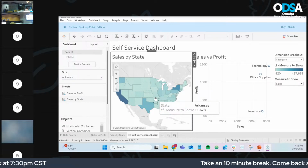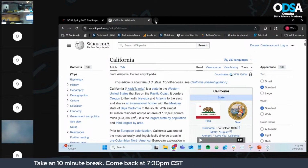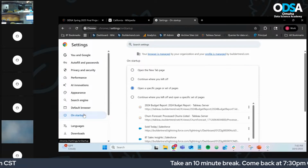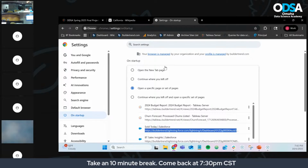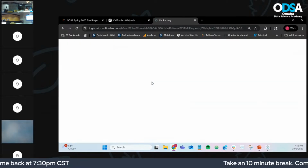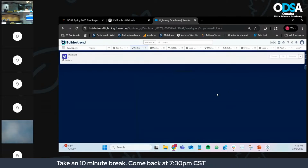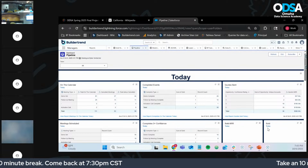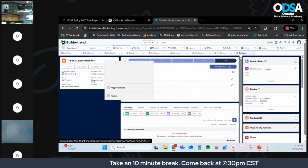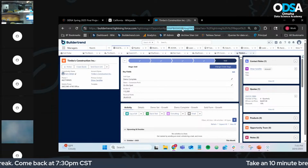Where I use it a ton at work is, I'll show you guys. Let me actually pull this up. I'm going to show you guys some proprietary Builder Trend stuff. Probably shouldn't, but that's okay. In Salesforce, which is what we use for our CRM, there are these things called opportunities. So let's go here. Salesforce's URLs are always exactly the same, except for this opportunity ID.